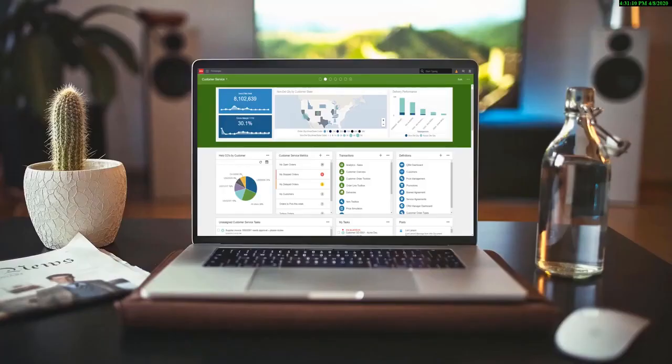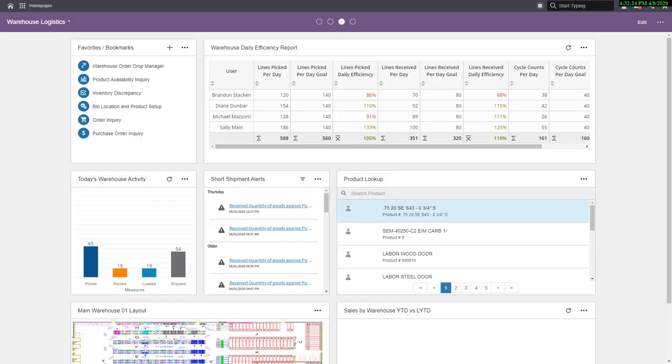Now, let's take a look at how CloudSuite distribution from Infor can help your users simplify their daily tasks, which is a critical component of warehouse optimization and operational efficiency. When I first access my application, I will typically start at a user-defined homepage. You can have many different homepages. This one we're looking at now is configured to display KPIs and metrics within a particular warehouse, and typically someone like a warehouse manager would come here frequently.